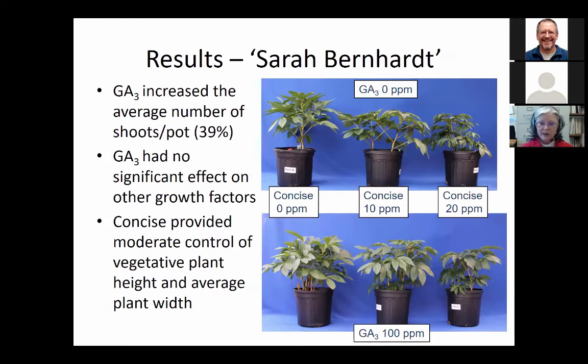Concise, again, that was applied a couple days after the GA, did give us a moderate level of vegetative height control and a little bit of reduction in width.